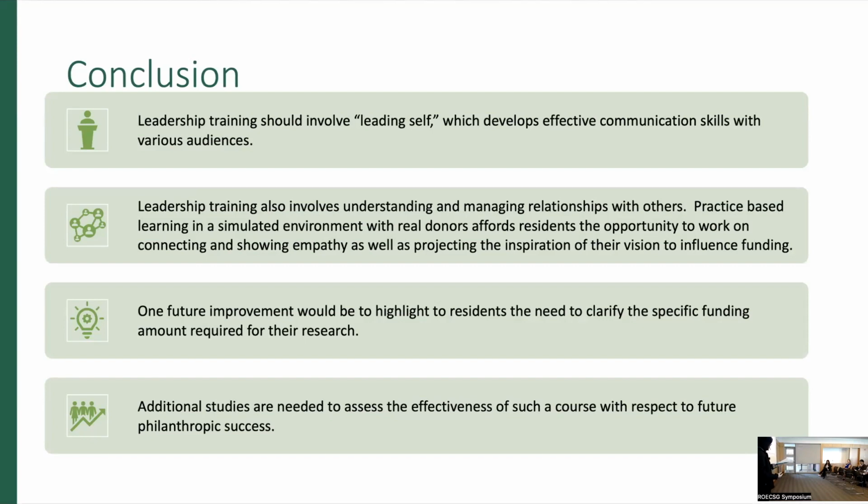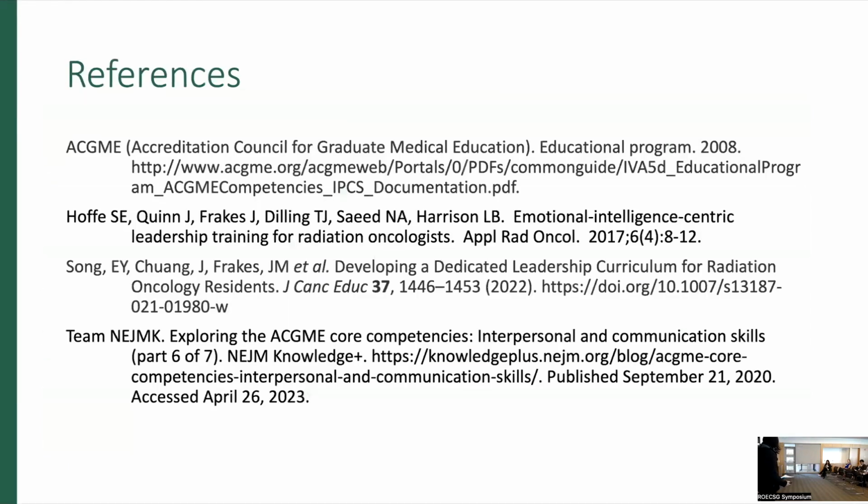One future improvement is to emphasize to the residents that they need to specify what they're asking for with respect to funding amounts. Finally, additional studies are needed to assess the effectiveness of a leadership training course with respect to future philanthropic success.